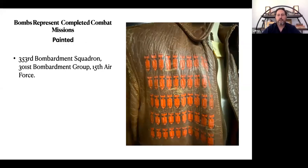And then this was a very common practice among air crews, and these tallies were painted on the side of their aircraft as well. So the bombs represent completed combat missions. So, the mission quotas were different. They were at commander's discretion. So in the 8th Air Force, which was the strategic bombing organization based in England during World War II, initially they had a quota of 25 missions, for heavy crews, I should say. So B-24s, B-17s.